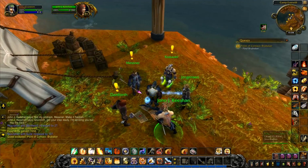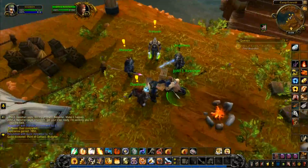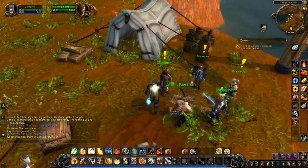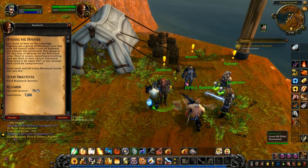Is it Brubaker or Brubaker? Brubaker, I'm guessing. Go with honor, friend. Kind of looks like Brubaker, to be honest. Should I really be walking across all the plans? I feel a bit sort of churlish now doing that. That's not really the way to behave, is it?